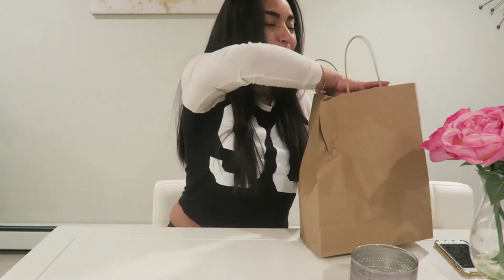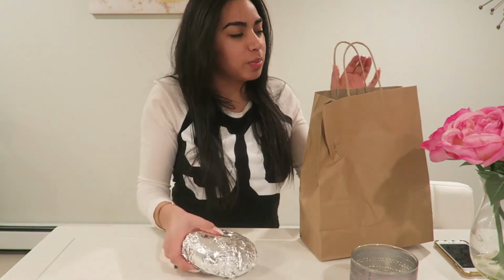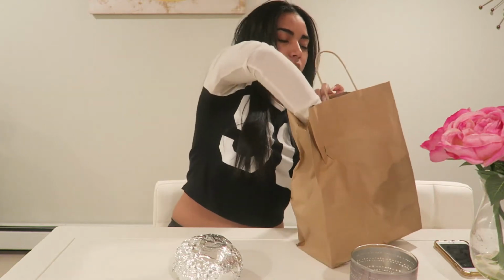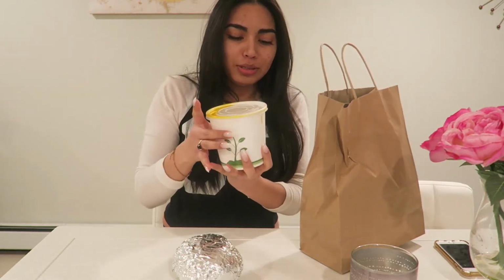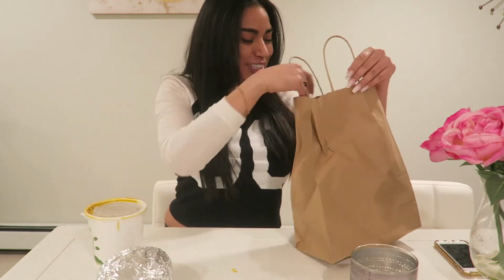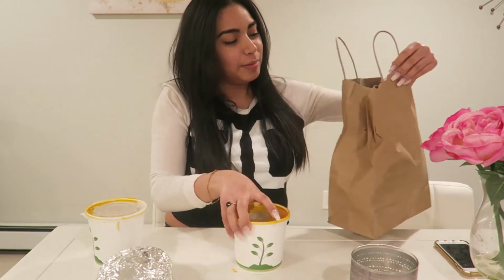Today I am trying fufu with egusi and okra. I hope I'm saying it right, but I got it from this place called Kyobi. This is the fufu. Yummy, yummy, yummy. I'm so excited. Does anyone else get excited for food?